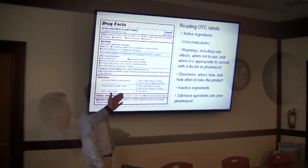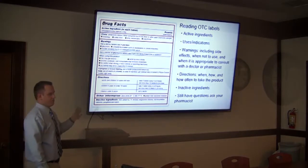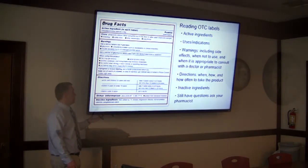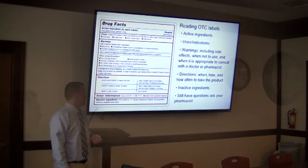So I just kind of like to go through this list on the right. So first is looking at active ingredients. There should be a box that says active ingredients, and this really tells us 3 pieces of information. What product's in it, how much of that product is there, and then what's its purpose? Why are we actually taking this medication?